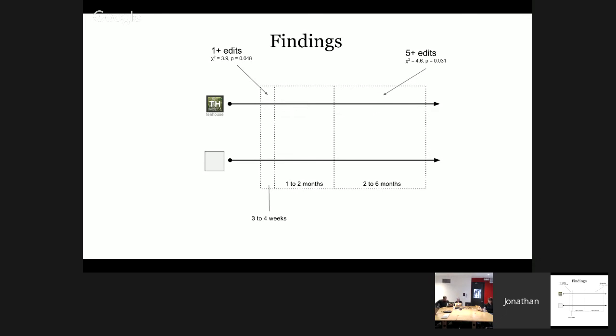Encouragingly, we also found that for the editors who were more active in general, those who received a Teahouse invitation were more likely than chance to have made 5 or more edits 2 to 6 months after the invitation than those who did not. So this shows us potentially that for highly motivated editors, those who are generally going to make more edits, we're getting more of those people retained when we invite them to the Teahouse than if we don't invite them at all.